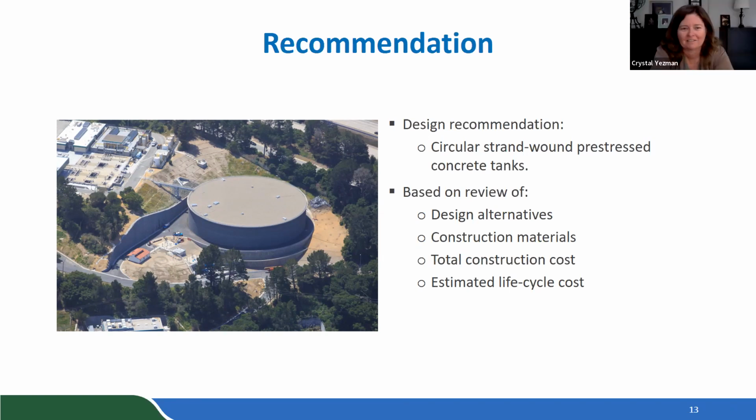So Zach, the photo shown here is the 11 million gallon Harry Tracy water treatment plant concrete tank that Kennedy Jenks helped design, and it won national awards for its innovation in seismic reliability. And I just want to point out that the design of a concrete tank for our system would also afford us that increased reliability for seismic.